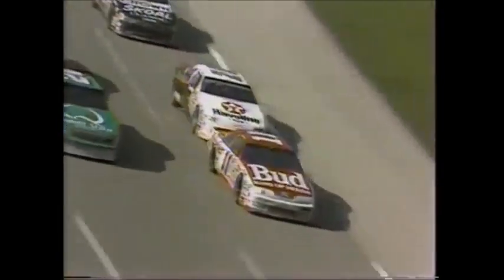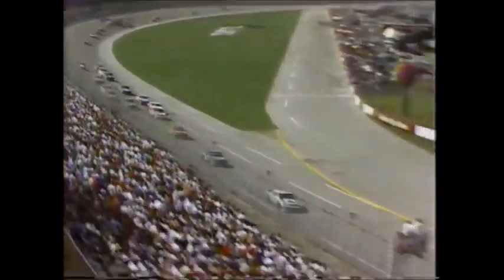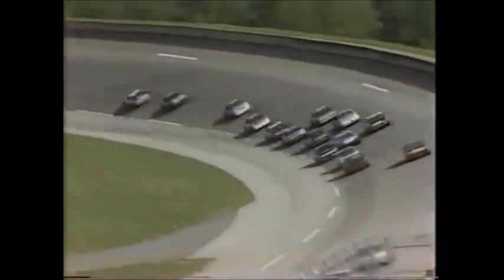There he is right behind the Bud car of Terry Labonte in car number 11. Phil Parsons back there. All of those drivers scrambling. Still at least 20 cars on the lead lap. In terms of car strength today, it seems to me that the two strongest cars, or among the two strongest cars, have been Davey Allison and Morgan Shepherd, but that doesn't necessarily mean anything.